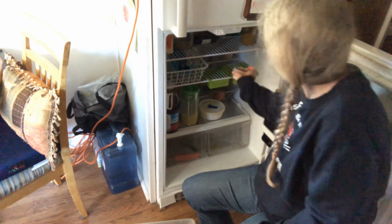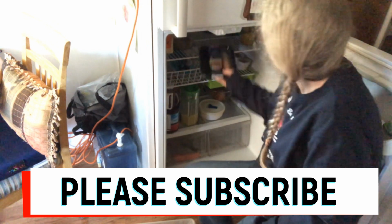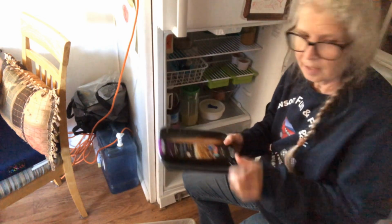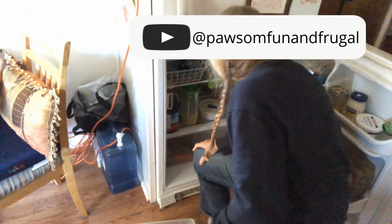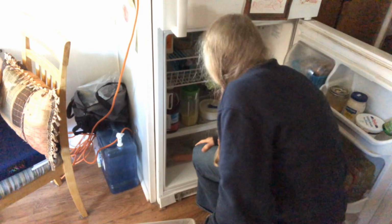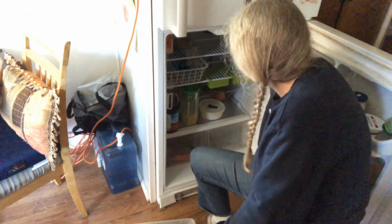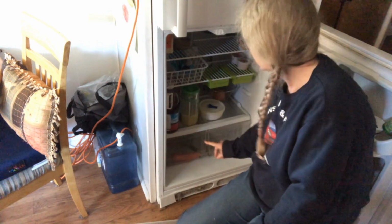These peaches might be okay. I don't know. So I just took this out of the freezer last night. I'm gonna cook it right now. Warm up the house. My leftover soup. Dog food. But I just took that out. This is plant-based milk here.